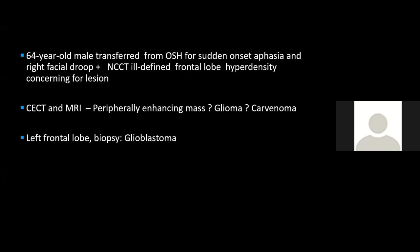Two cases. The first one is a 64-year-old man who presented from an outside hospital with aphasia and right facial droop. The CT scan showed a hyperdense mass that was concerning for a lesion. So here at the BI, he had a contrast CT and MR, which confirmed the presence of a peripherally enhancing mass. Differentials were a glioma or carcinoma. Went on to have a biopsy, which confirmed a glioblastoma.